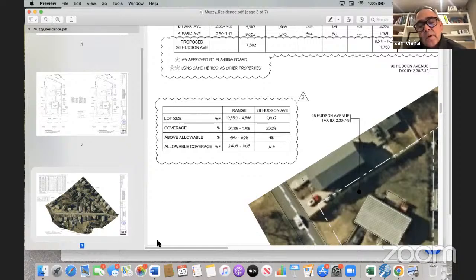The property that we're reviewing here is 7,600 square feet, sort of falls right in the middle. The coverage percentage of the neighborhood goes as high as 37.7% and as low as 7.9%. We are at a coverage of 23.2%. Again, very much in the middle.